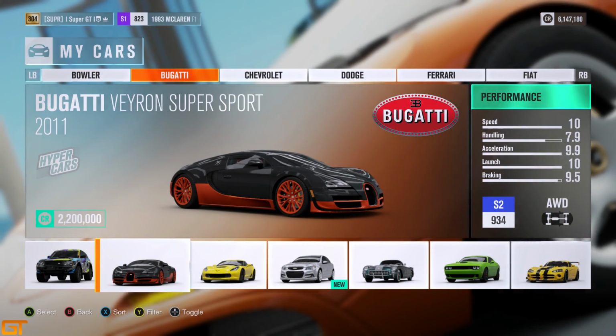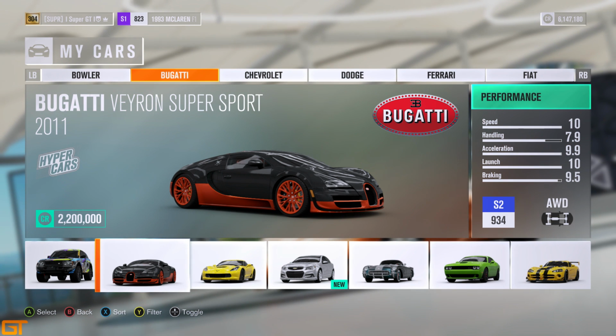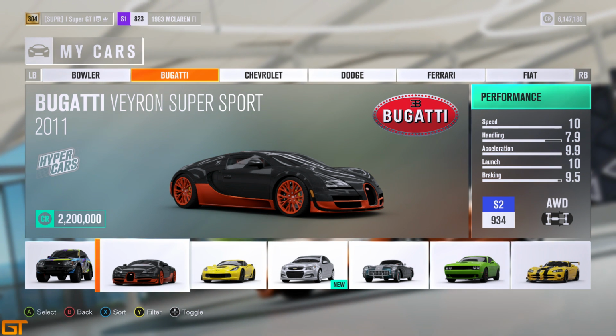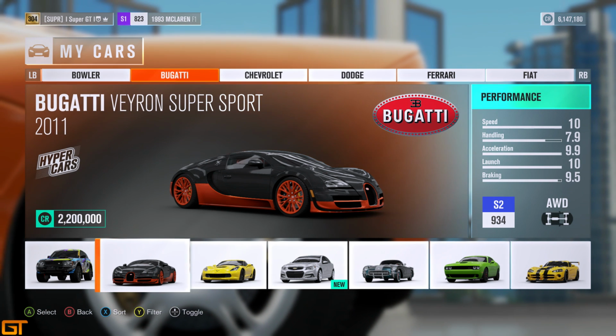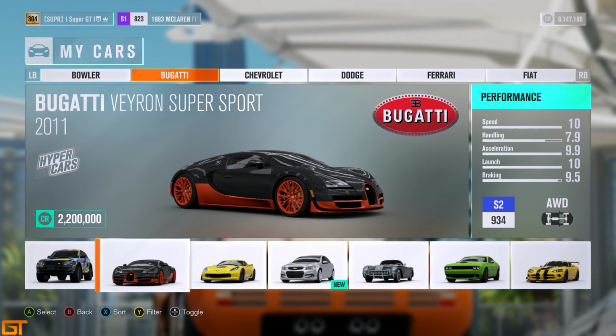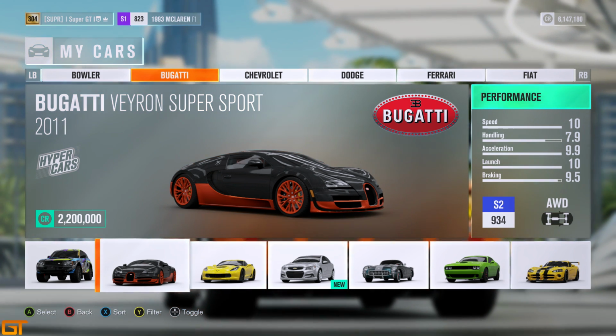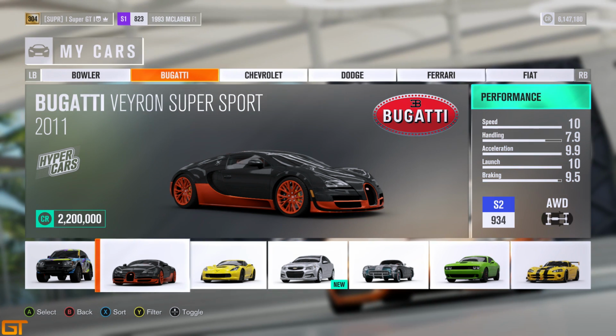So just having a quick look at the Veyron Super Sport here. 4-wheel drive of course, S2 rated, 934 on the PI index, 10 launch and 10 speed, but it is the handling that I'm going to worry about. 7.9, which isn't too good for a car of this class, and it is a very heavy car, so that is going to be its main downfall if it has one.